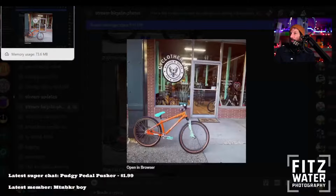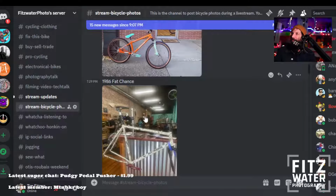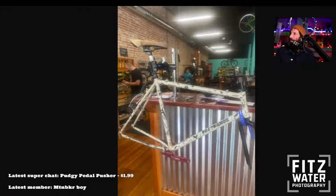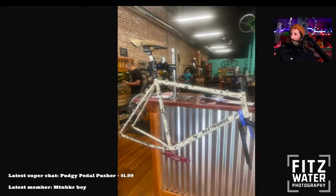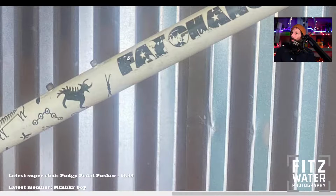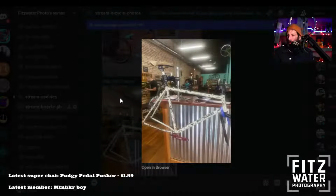I just don't have much to say because I don't know anything about them. I just know what people do with them. Oh, that's the 86 Fat Chance. That's a pretty cool find. Do you know anything about this brand? Old mountain bikes. I think they might have made some other things, but I think they're East Coast. It was an East Coast company, right, Pudgy? And this is a rare one that I know he never quite nailed down, right? Did he have a description? I just think it's that 86 Fat Chance. But I think there was thought the artist might have been relevant too.